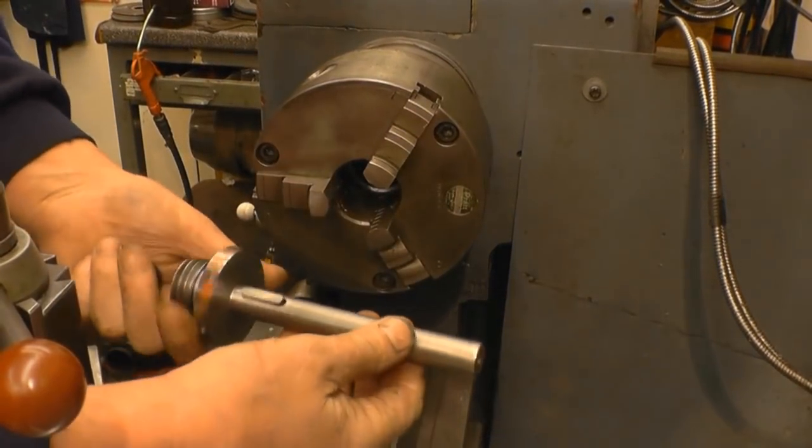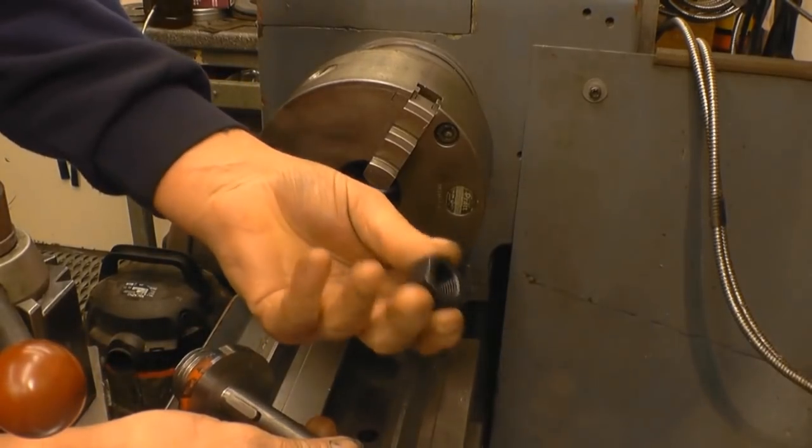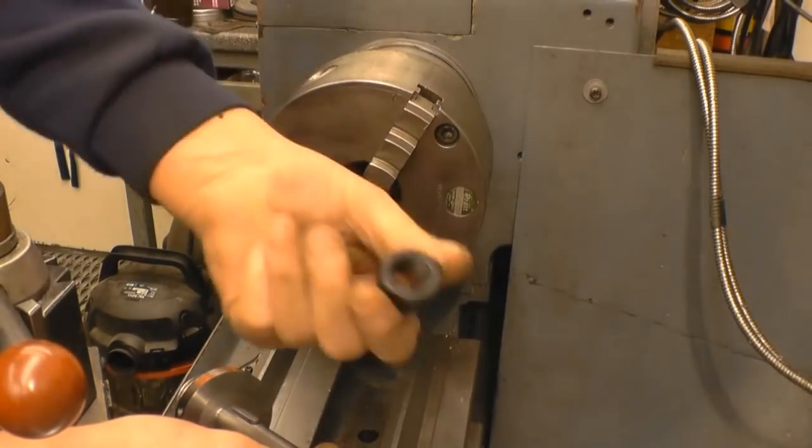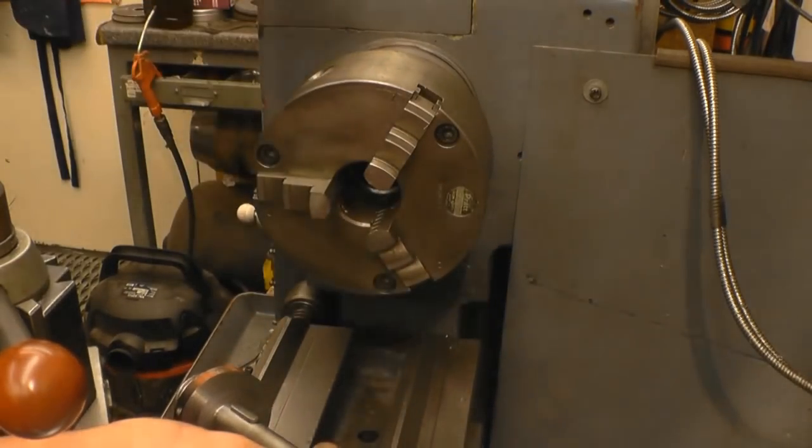I need to put some threads on this end of the mandrel. The thread I'm going to use is 18 by 1.5. I know that's an 18 by 1.5 mil nut.